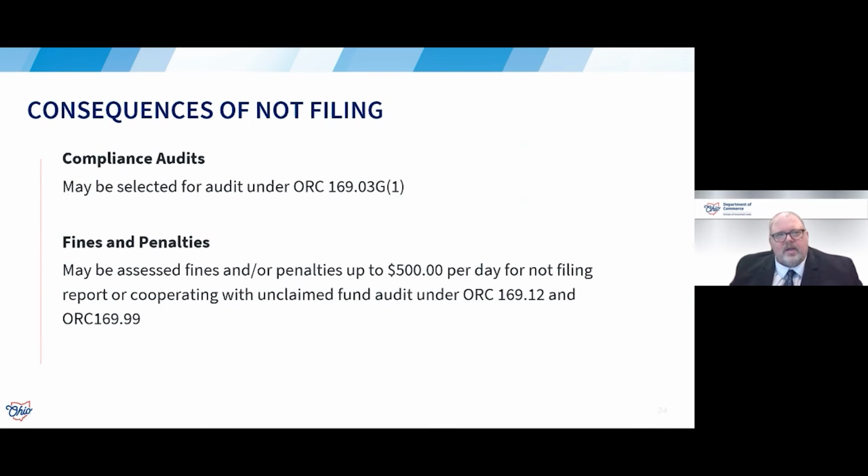We also conduct audits and join in on audits conducted by contract auditors, third-party auditors for multi-state companies. So that's a possibility. And that's given under Ohio Revised Code 169.03, Section G1. So if you receive a letter informing you that you've been selected for an audit, it is legitimate, it is real, and it is involuntary, which means that you don't, unfortunately, get to say, I don't want to do it.